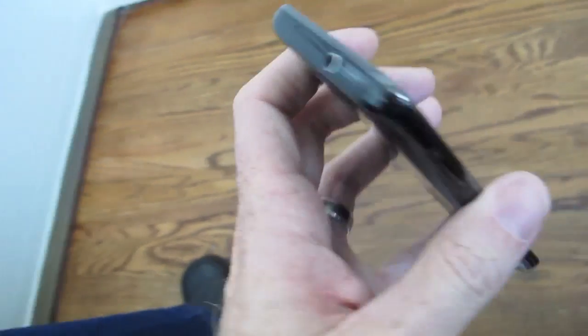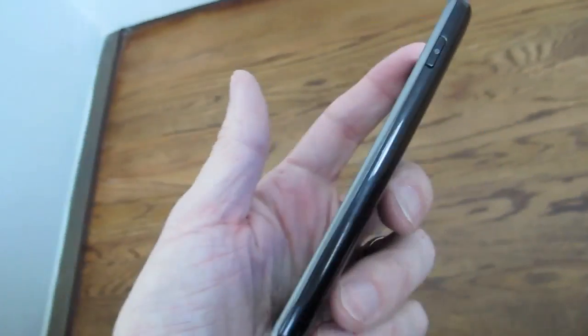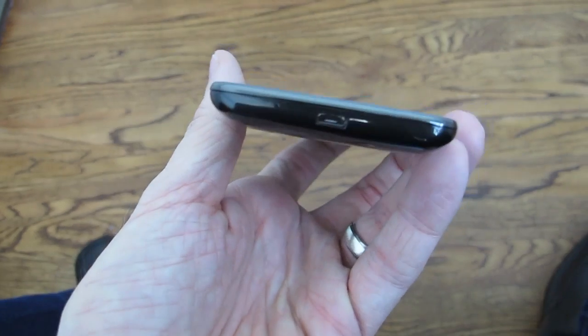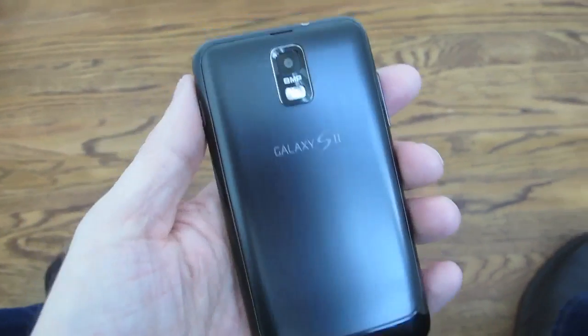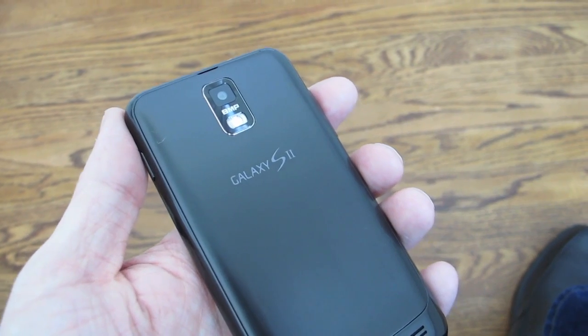You can see the volume control on the left-hand edge, 3.5mm headphone jack up top, power standby button, no dedicated camera shutter button, micro USB on the bottom edge, and of course the 8 megapixel camera with the LED flash. That camera can shoot 1080p video.